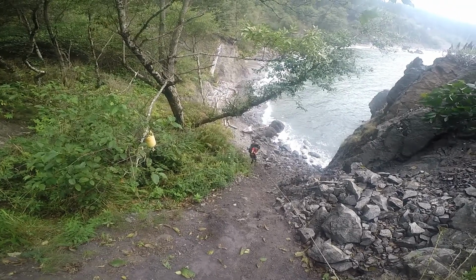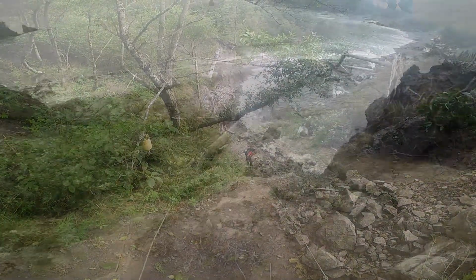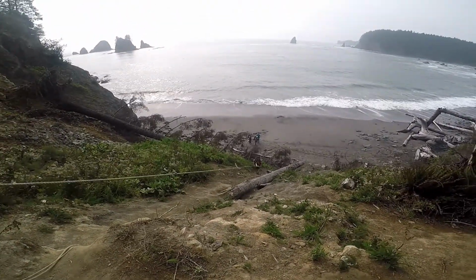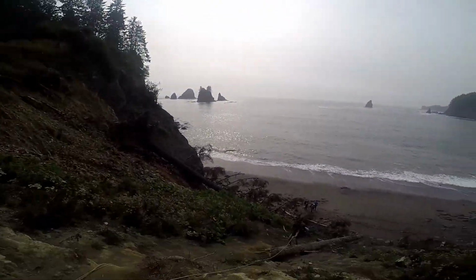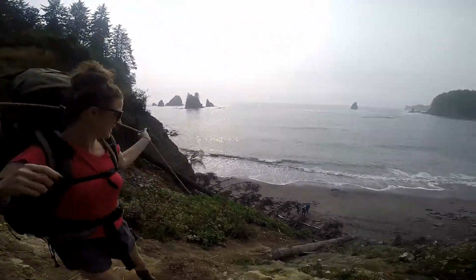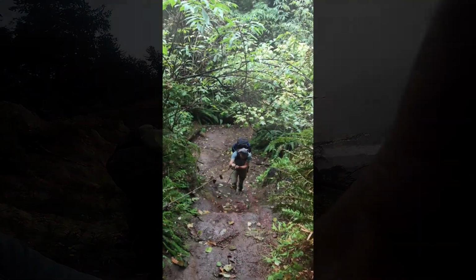Mostly for mud purposes. We had a pretty dry trail. We did get that one. So we had to wait for the tide, but then this is after we were able to pass along the beach. Probably one of the longer rope climbs.